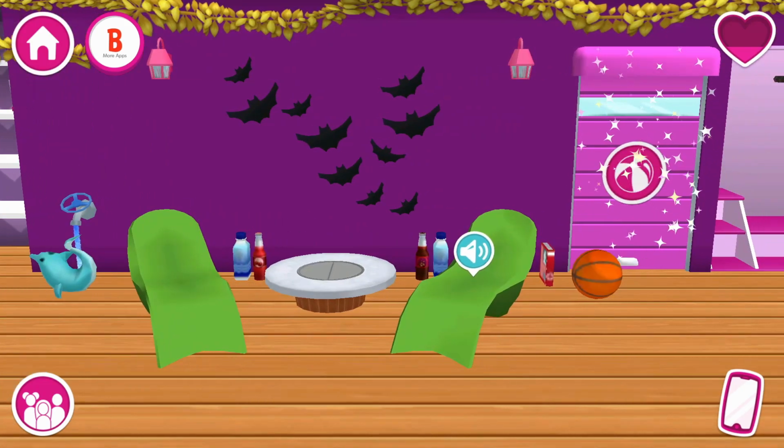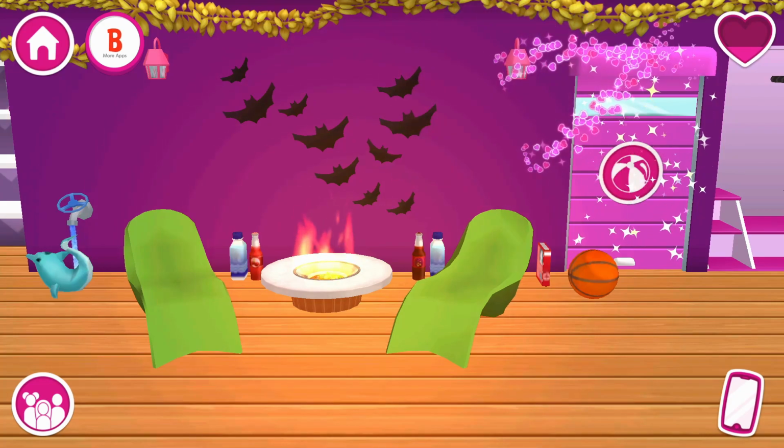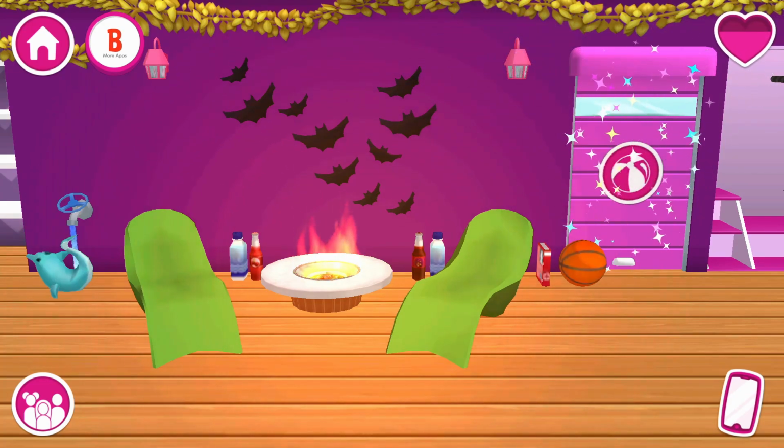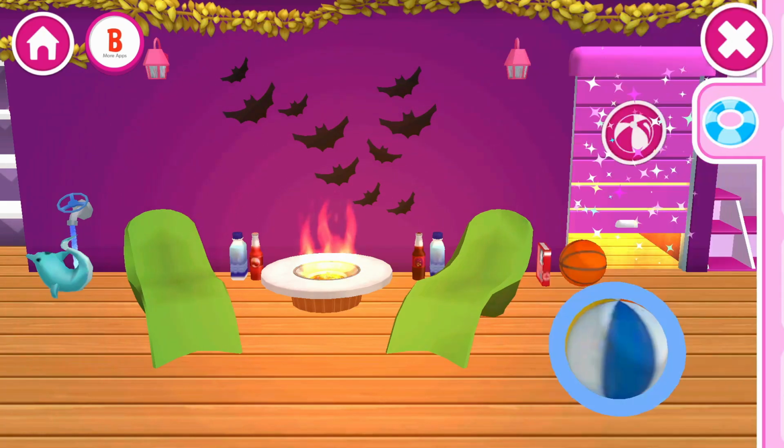I love to relax and read up here on the loungers. This is the pool storage. Here, we store all the toys that we use.